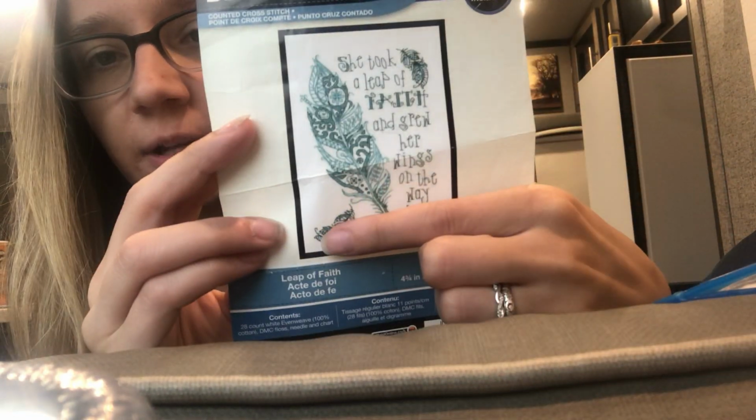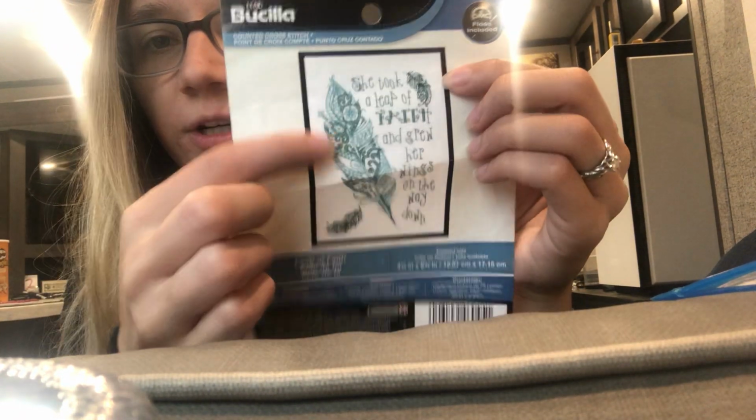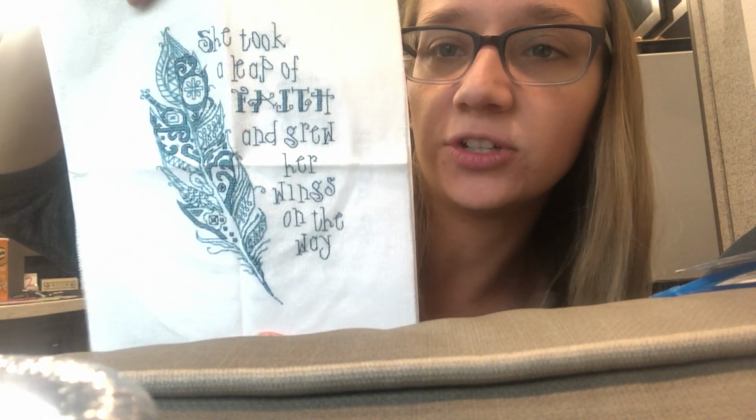I'm not doing this leaf and I'm not doing this leaf, or feather. So I just did the words and the big leaf. Feather, Paige, it's a feather. I finished. It's done. Excuse the creases and the hoop marks.